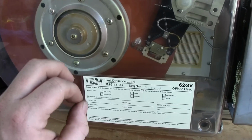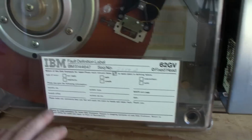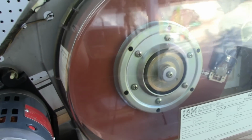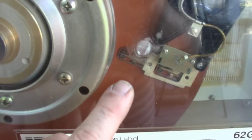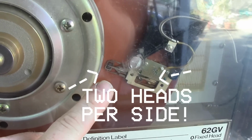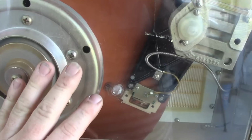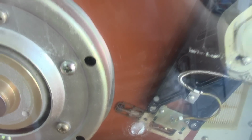It is in excellent condition. I'm not seeing anything on the fault label here. And when it comes to the flagged defect sectors, none. So this drive, in theory, should be fine, except for one thing. We don't know if the heads are sticking. If the heads are stuck to the platter here, well, there's really not much you can do about that, unfortunately, other than just kind of cross your fingers and hope they aren't, because you rip the heads off or you leave a mark on this disc.